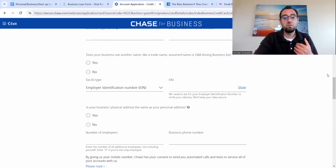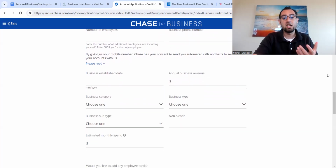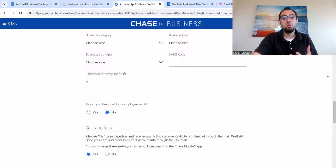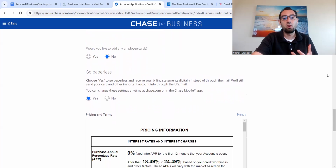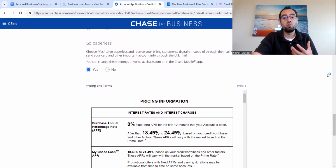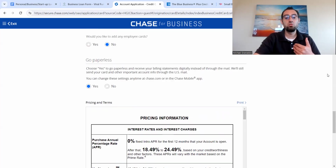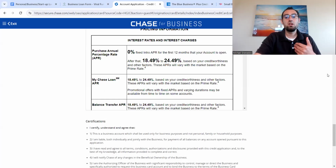Then you would enter business information. So you can go in here: EIN, business phone number, annual business revenue, or projected, or what it's currently doing. Very helpful. Estimated monthly spend. Would you like to add any employee cards? You can say yes or no to that. And then if you want to go paperless, you can select that. And then for this, the purchase annual percentage rate, the APR, is 0% fixed intro for the first 12 months that your account is open. And after that, it's 18.49% to 24.49% based on your creditworthiness and other factors that are considered. These APRs will vary in the market based on the prime rate. So there's a little bit more details to this. I won't spend too much time. And then down here, you can see more details on that as well.